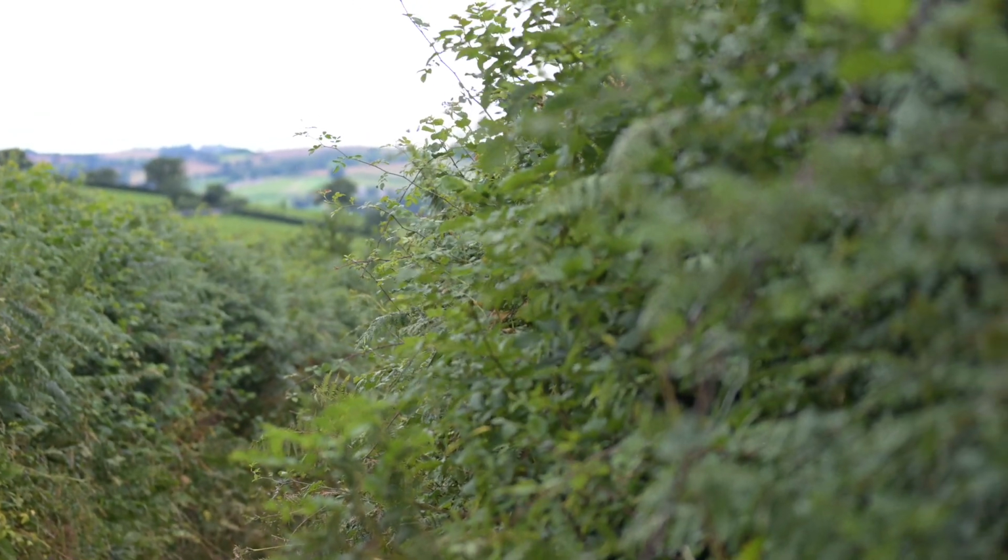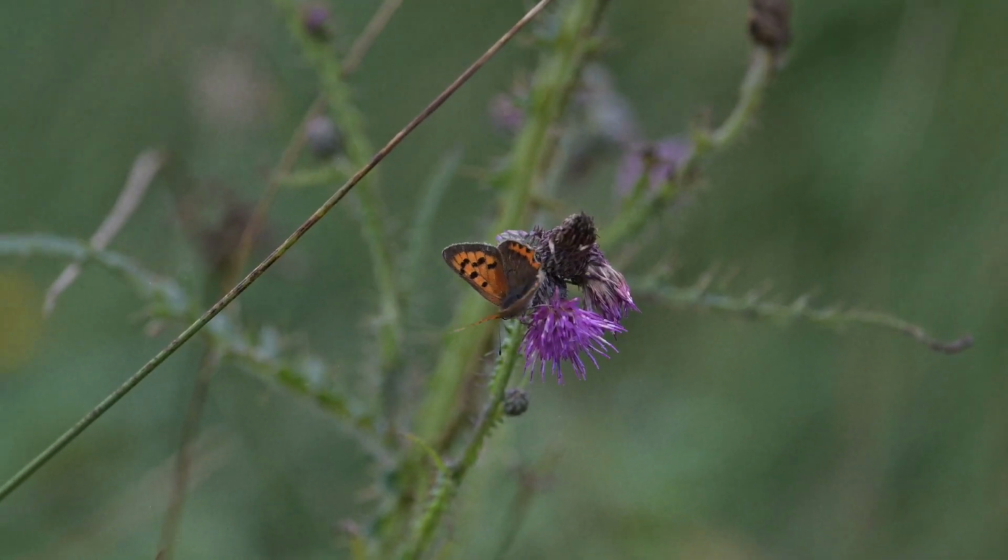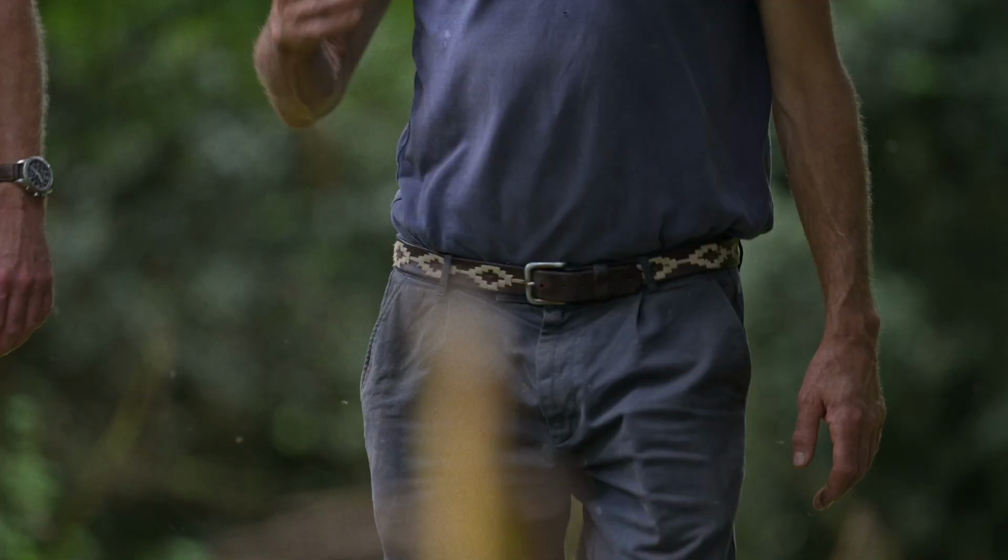Our farm is made up of a patchwork of these incredible hedges that are 400 years old. James helps us to understand the incredible richness of the biodiversity that they support, and our job as farmers is to make the most of that incredible natural landscape to produce really healthy food.